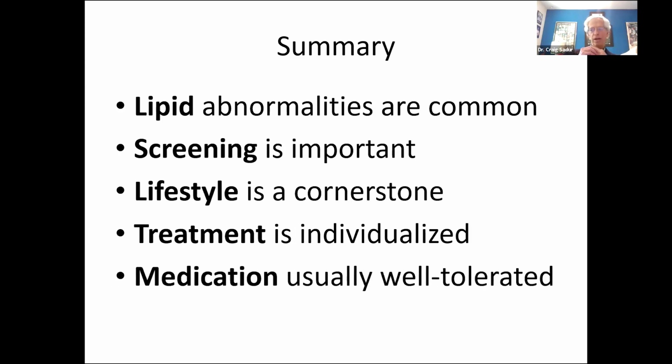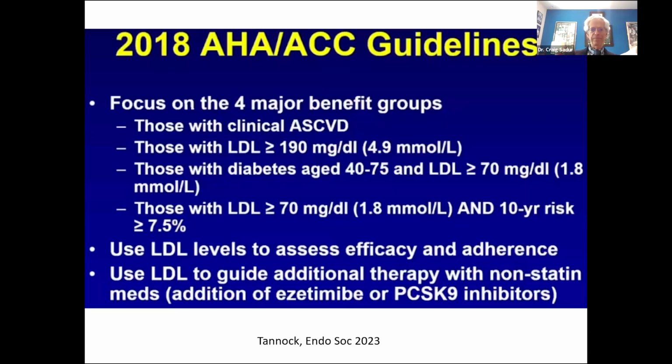In the old days, the lipid-lowering meds were really difficult to take. First of all, there weren't many of them, and, like I mentioned, they can cause GI problems. But fortunately, patients can tolerate these almost always.